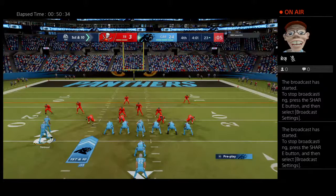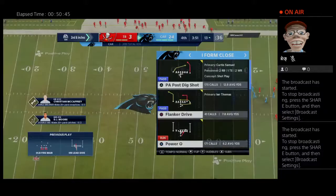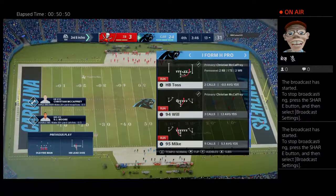Keep it on the ground, and they'll bring him down at the 13-yard line. That one good for 10 yards, and that'll bring up a second and just about a few inches here. Yards on the pickup. It's second and inches at the 13-yard line.